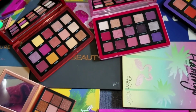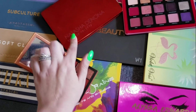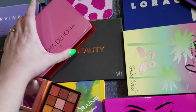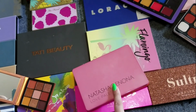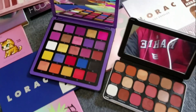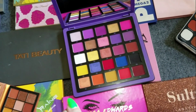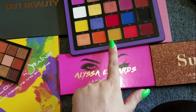We have the two Natasha Denona. This one is the Sunrise palette, and this one is the Love palette. I will try my utmost hardest to leave reviews down below for you guys, but those two I like. Then obviously my Anastasia Beverly Hills Norvina Pro Pigment Palette Volume 1. I mean, love that shade right there.